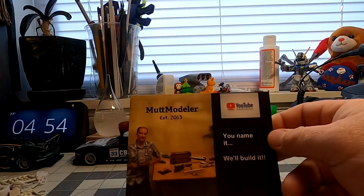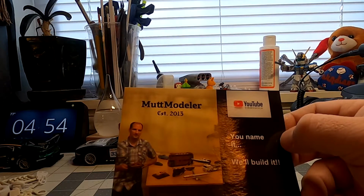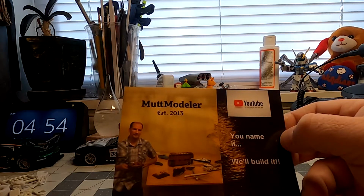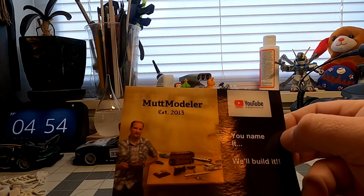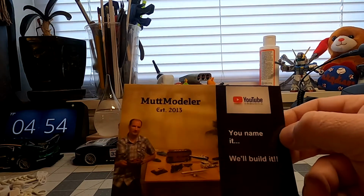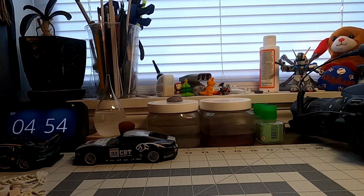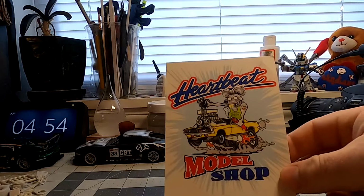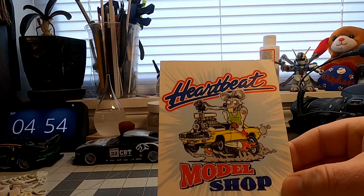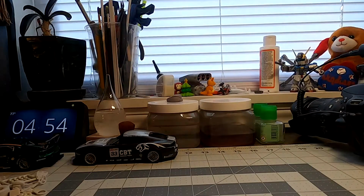So for the mail call part, I got a card from Mutt Modeler for Craig. Very cool channel out there. If you guys ain't subbed to him, please check him out. He always puts a 48-hour build together, and that's kind of what ended up getting me into YouTube. So thank you, Craig. And then Heartbeat Model Garage, or Model Shop, my mistake. Rick and Cletus, thank you very much. Always like to see what you guys come out with.